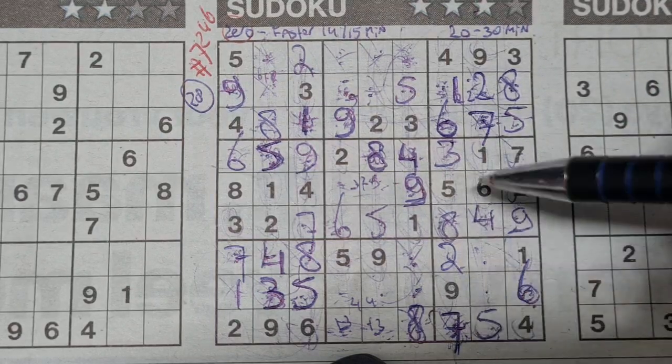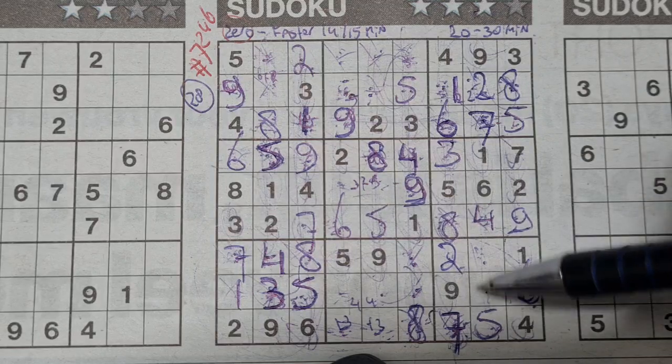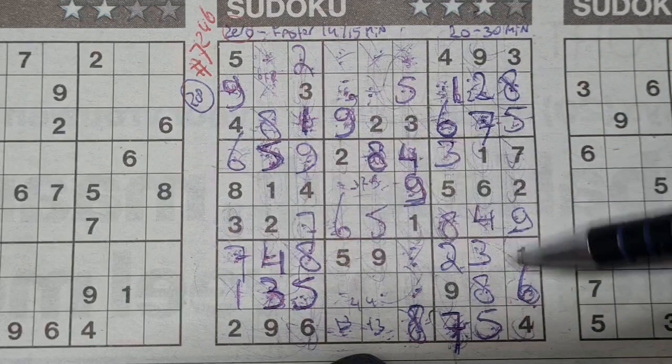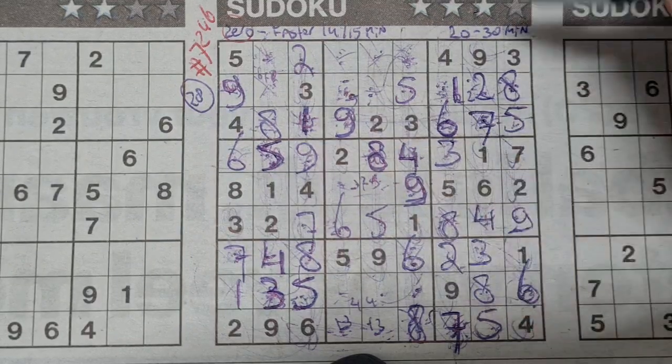2 numbers left in this big square. 1, 2, 3 is missing. 4, 5, 6, 7, 8 is missing. 3 and 8. We have 3 in this row, no 3 there. 3 should be here, 8 goes there. 1 box left in this row for number 1, 2, 3, 4, 5, 6 is missing.